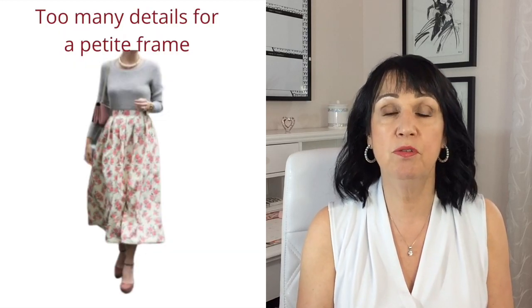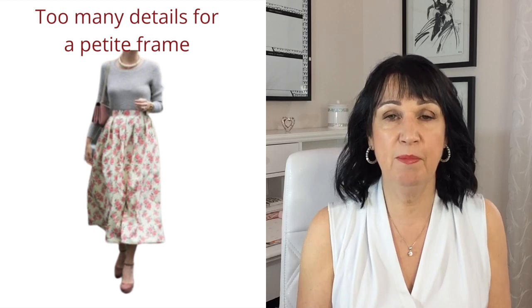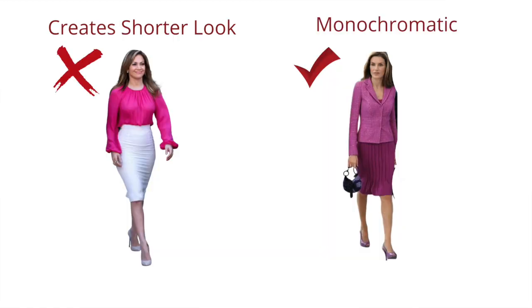When it comes to color, keep your favorite colors and the colors that look best on you near your face, and don't use too many colors. A petite frame looks much better in monochromatic coloring, and that means wearing colors that are maybe not exactly but are closely related. If you wear a belt, wear the belt the same color as your pants or the same color as your top to create an elongated look. Too many colors creates a look that is not streamlined and will make you look larger maybe, and also will make you look shorter.